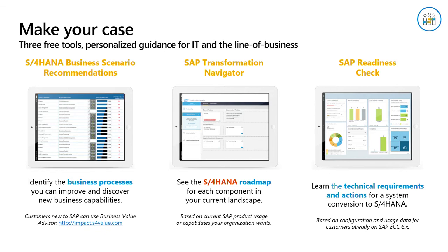You can use this tool to go to your business counterparts and help them understand why they should move. So, very important, BSR. The second tool, called Transformation Navigator, is another tool that looks at your environment from a business perspective, what functions you are running today, and gives you an analysis on what functions you're going to want to move to in S4. So the first one is why to buy, BSR. The second tool is what to buy.